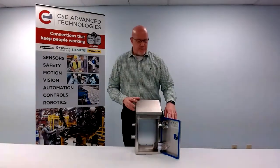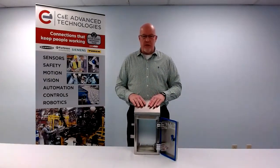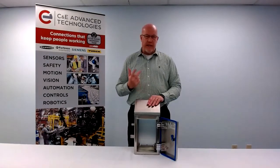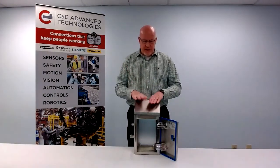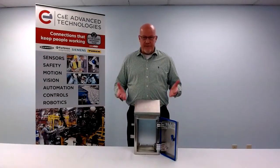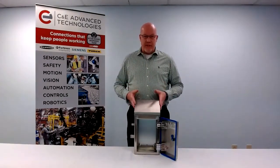So finally, I'd like to just tell you what the ratings are for this particular enclosure. It's NEMA 13, 4X, and 3R, and it also has an IP rating of 69K. So there you have it, an enclosure to fit your every need for your food and beverage facility.